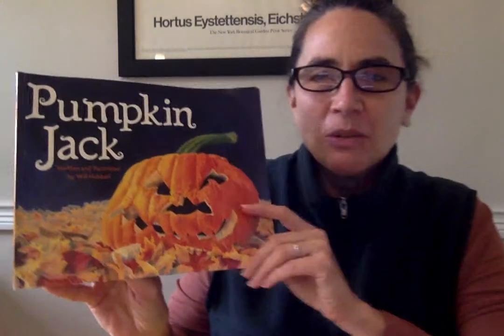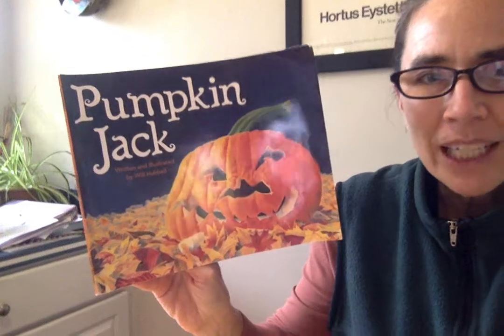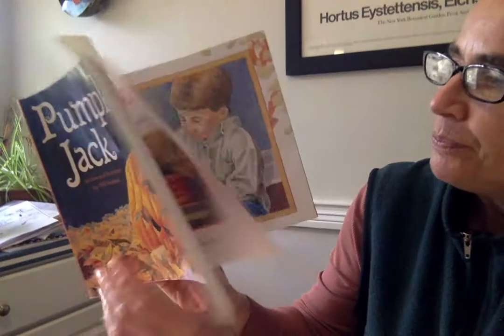I'm going to read this story called Pumpkin Jack. This story is written and illustrated by Will Hubble. So the same person, Will Hubble, wrote the story and did the pictures. All right, I'm going to turn this so you can see while I'm reading. Pumpkin Jack.